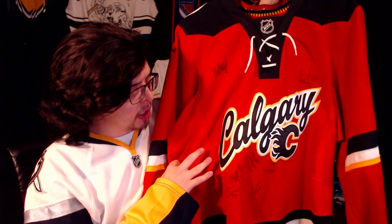Okay, so now we have their 2013 to 2016 third jersey here, and I really like this jersey a lot. It's probably one of my favorite Flames jerseys that I have in the collection, and it's not just because of the fact that obviously you guys can tell it does have a lot of signatures on it, and the signatures that it has on it here, I'll actually read out for you guys. So it has Backlund, Hudler, Stajan, O'Brien, Gaudreau, Ramo, Russell, and Jackman.